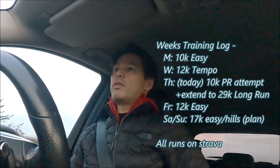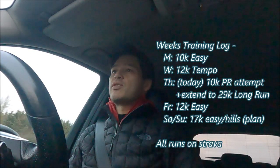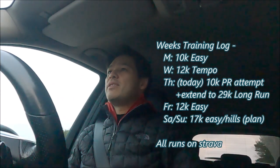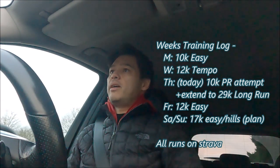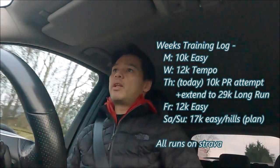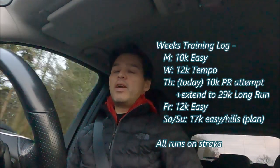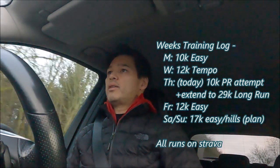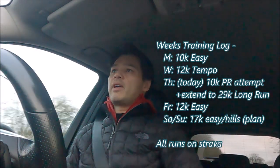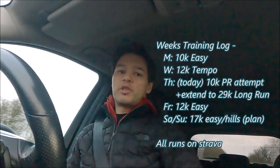Two things. We're going to try and do a 10k PR attempt. Finally, we're having a go at getting this done. And if I've got the energy left, I hope I have, I'm going to try and extend the run to 29 kilometres or about that, which will be my long run for the week. Saves me having to come back in a couple of days and do that again. I'd rather get it out the way and done if I can. But the 10k PR might take too much out of my legs, but let's see. We'll see how it goes.